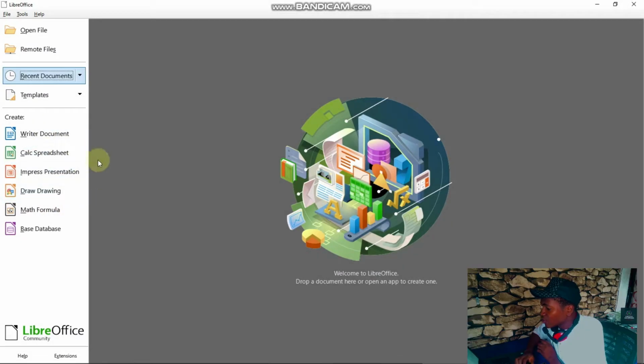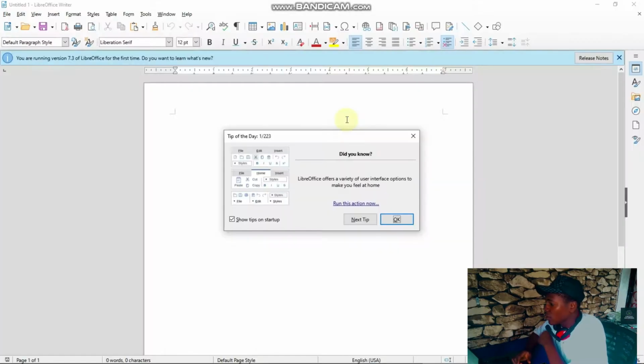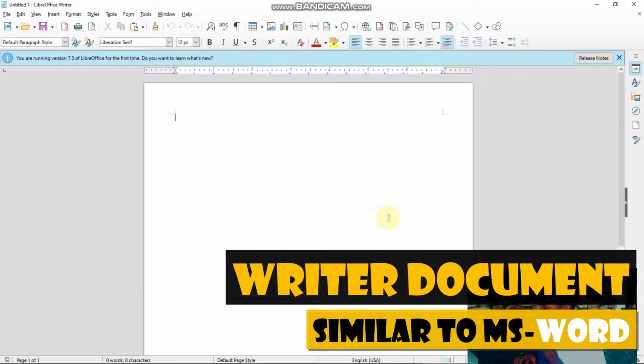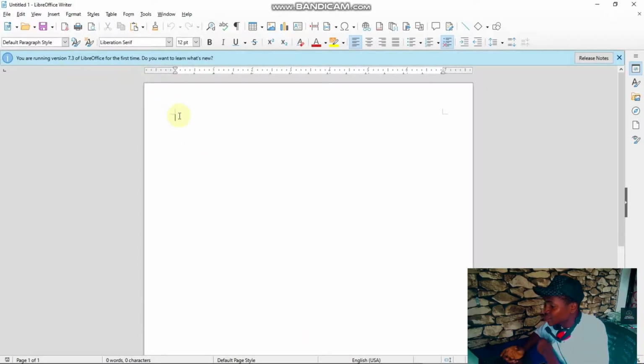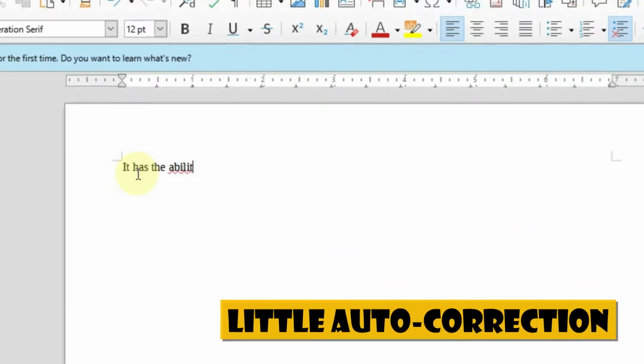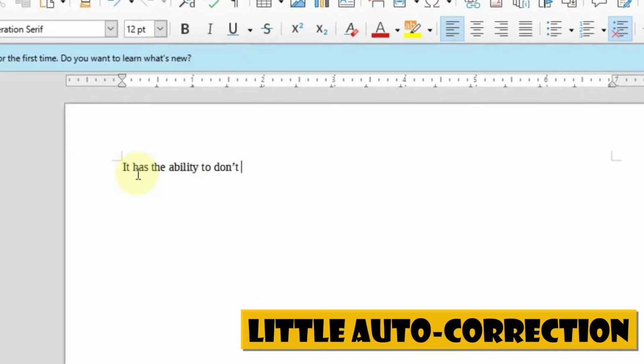So the Writer document, which in this case is a replica of MS Word, the user interface at this point feels very similar to that of MS Word, I will tell you. And just looking at it, you might not be able to tell the extra beneficial features behind this wonderful software. So once you start typing, you will notice that this software does a little bit of auto correction to little misspelled words, and also underlines a few ones which it doesn't understand.